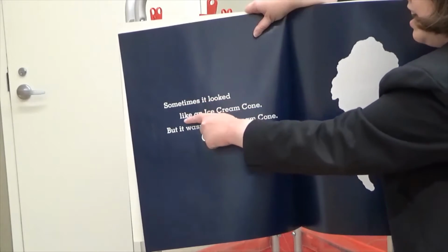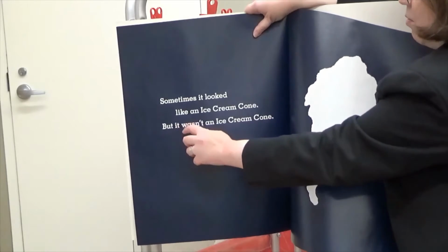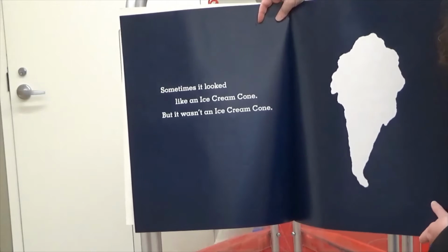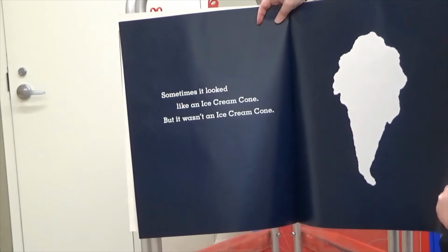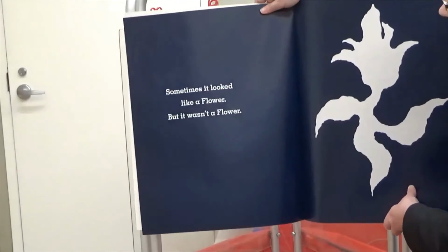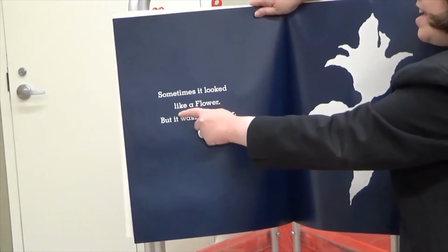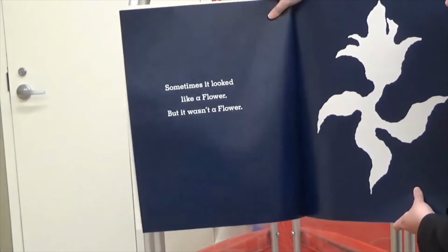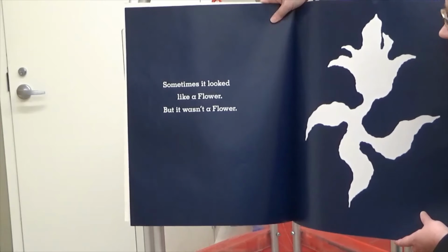Sometimes it looked like an ice cream cone, but it wasn't an ice cream cone. Oh, so now we have ice cream cones. Yummy, huh? All right, let's move on. Sometimes it looked like a flower, but it wasn't a flower. Oh boy, that's the weirdest looking flower I've ever seen. What do you think, boys and girls?